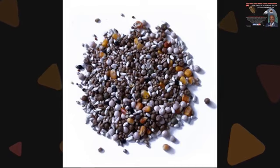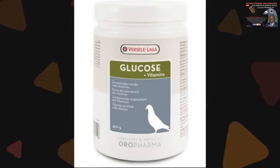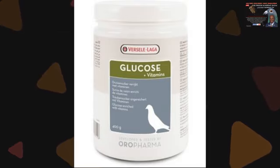And here are some good feeds. This is a baiting feed. Here is a product that is good during the flying season, which is your glucose. This is your electrolytes. This is your vitamins. Your birds are going to need hydration during the flying season, especially in the warm months.